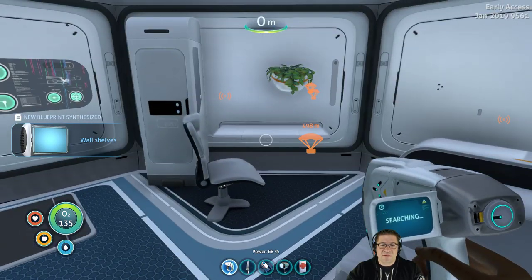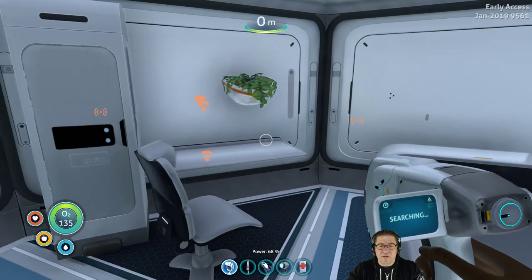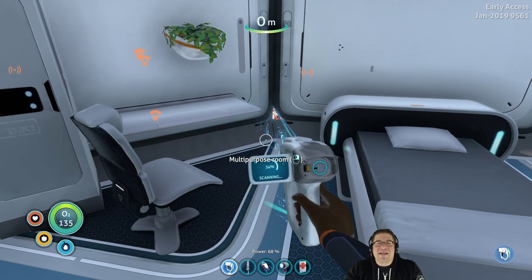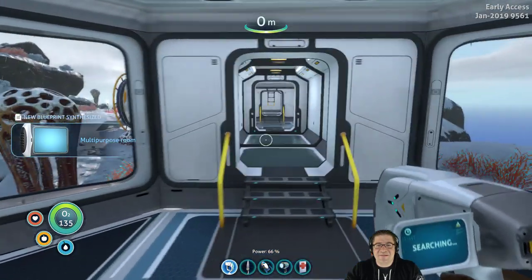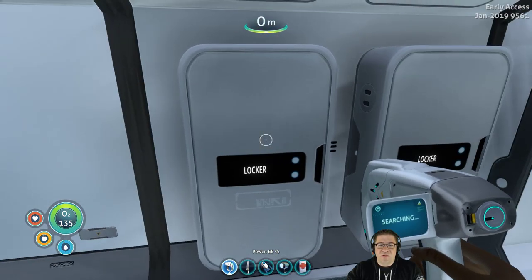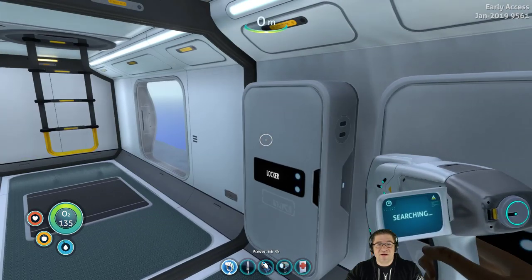New blueprint acquired. Wait, what was that? Hold on. Oh. Multi-purpose room. I can scan the room itself. Nice. New blueprint acquired. Okay, so we got the multi-purpose room. What about the lockers? Oh, okay. I cannot open up the lockers. No.